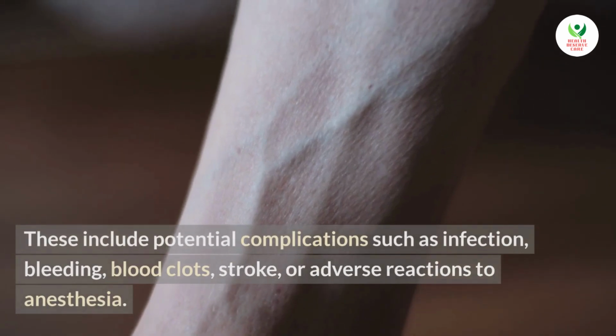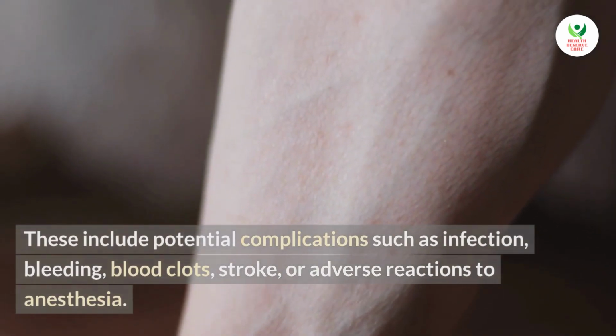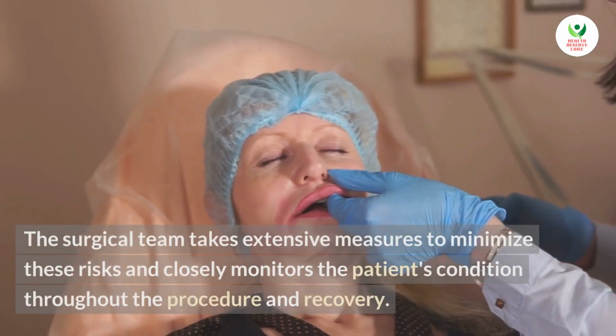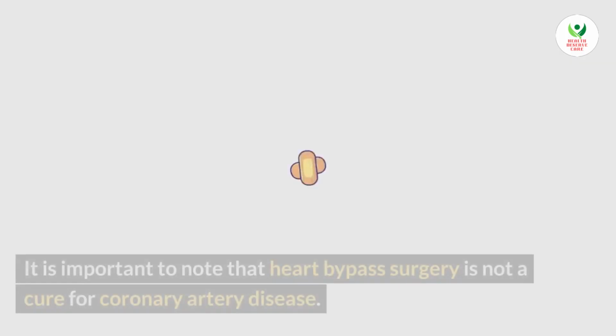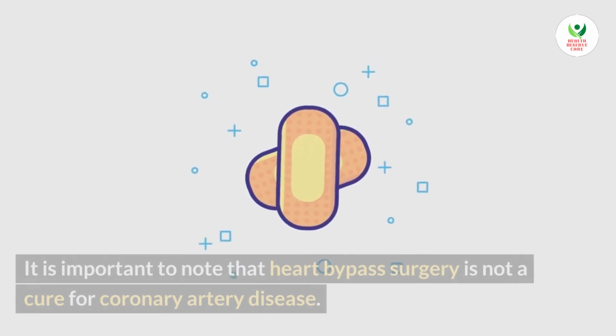These include potential complications such as infection, bleeding, blood clots, stroke, or adverse reactions to anesthesia. The surgical team takes extensive measures to minimize these risks and closely monitors the patient's condition throughout the procedure and recovery. It is important to note that heart bypass surgery is not a cure for coronary artery disease.